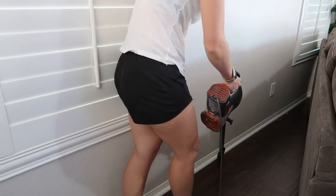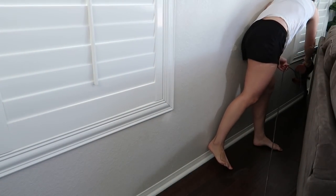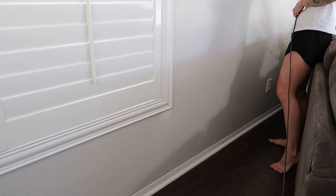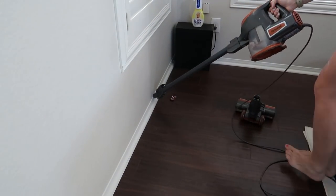We are gonna clean up behind the couch. Luckily, it's not a total disaster because we have to get there quite often to look for the Amazon Fire Stick remote that my kids always lose. So we're gonna vacuum up behind here and get this all cleaned up, get any trash cleaned up that needs to be cleaned up, and put the couch back and work on cleaning under the couch and cleaning under the ottoman.